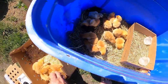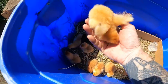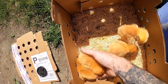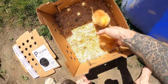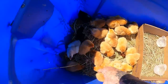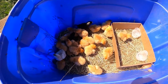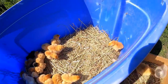Just been putting them in the bin here very carefully. Hi, Doodle. That one's not too perky. Alright. Oops. These other 3 chicks in here, the splash and the 2 dark ones, were hatched right here from my batch of meat chickens. Whoops, you're getting squished in here, Doodle. Alright.